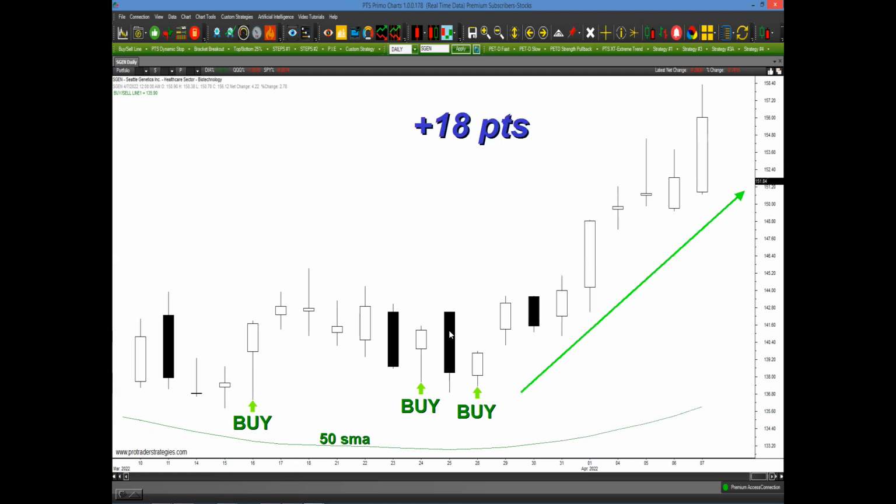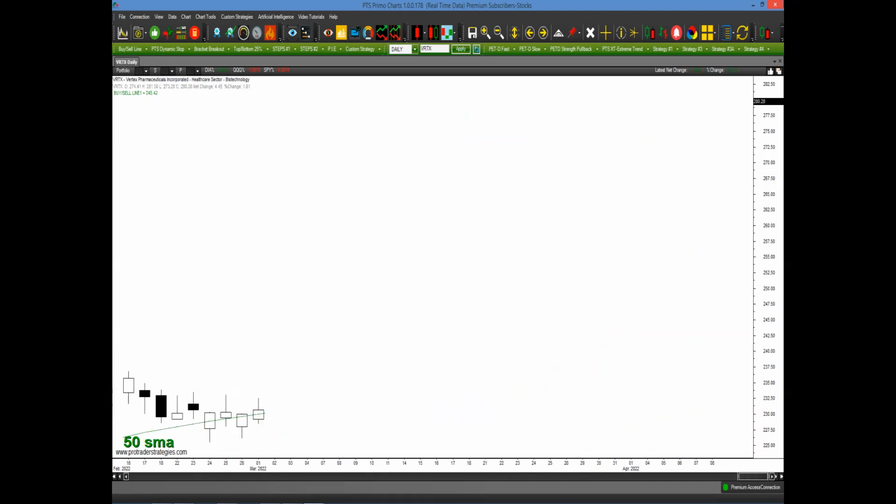And then look what happened. Ultimately, it did break out to the upside, and you could have potentially made 18 points. That's how simple trading can be. Here's another example, VRTX, okay? Now, this is a little bit more advanced, but still, we see here that we're kind of oscillating above, below the 50-period moving average. This is where beginning students have difficulty.